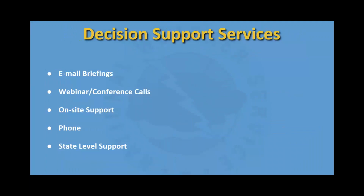So decision support services is another feature that we offer, and a lot of this we are already doing with email briefings, webinars, and conference calls. We also have on-site support. We can also give information and briefings by phone, and we also have state-level support. Next slide.